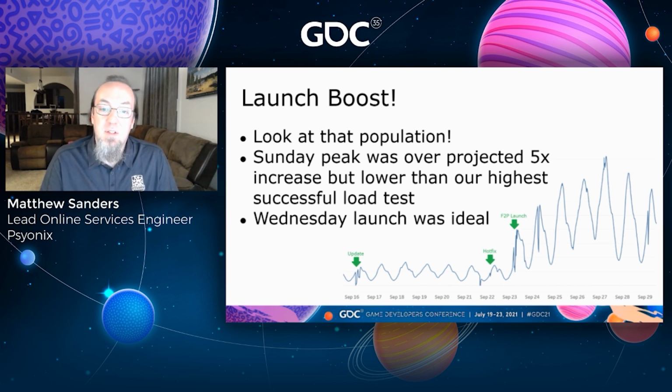Look at that population increase compared with the previous week. We exceeded 1 million concurrent players for the first time ever. This was an incredible milestone, but achieving it actually felt like a foregone conclusion because our load testing had demonstrated that our performance ceiling was much higher than this. Sunday's highest population peak actually exceeded our 5 times high-end estimate, but it did not exceed our how-high-can-you-go load testing. This reinforces that you should continue with load testing and improvements up until the release.